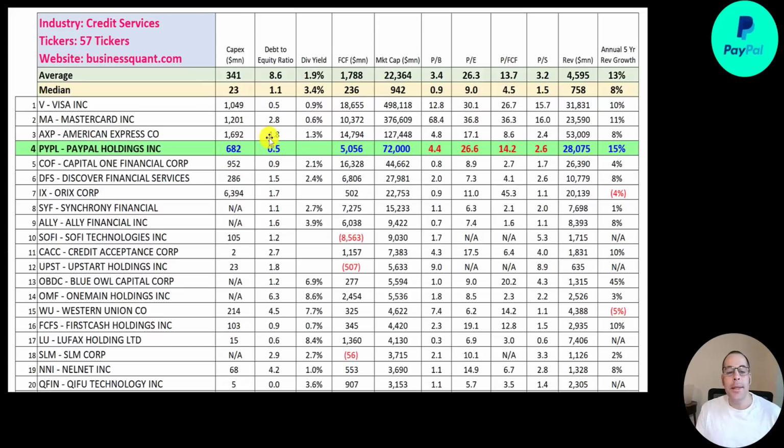They have a really good debt to equity ratio of 0.5. That means for every dollar of equity, they have 50 cents of debt. They do not pay a dividend. They generate lots of free cash flow, but a lot lower than the top 3 companies in the industry. They rank 4th in market cap out of all the companies. All their price multiples are worse than the median, but fairly close to the average.